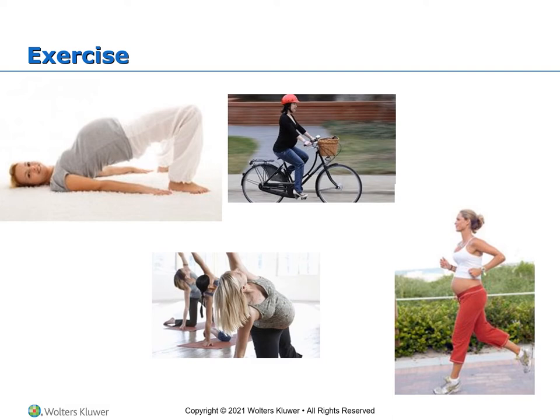There's really not been many published studies on the benefit of exercise in women with gestational diabetes, but in patients that are not pregnant, exercise will increase lean muscle mass and improves the sensitivity to insulin. Therefore, a moderate exercise program is recommended for overweight or obese women with gestational diabetes in order to improve that blood sugar control and facilitate weight loss.